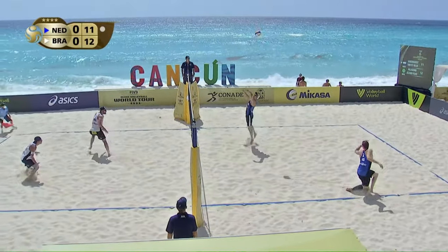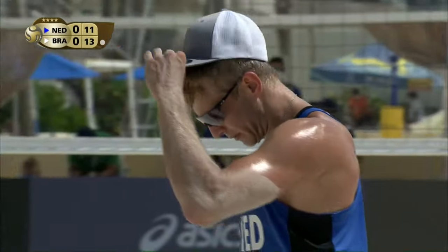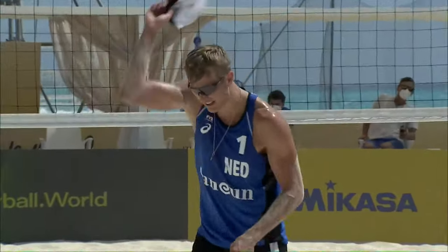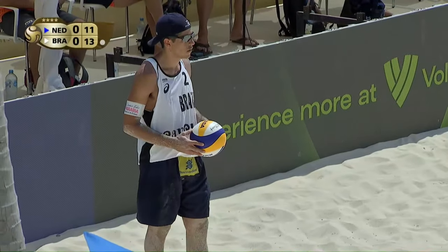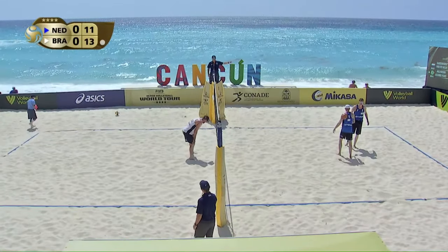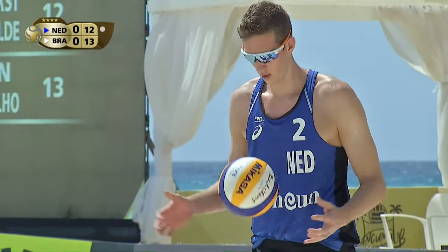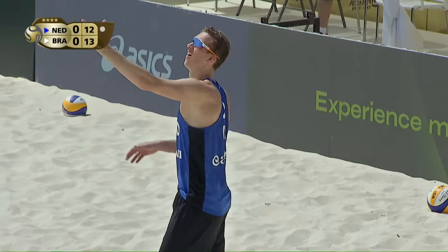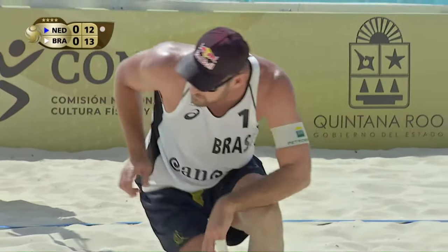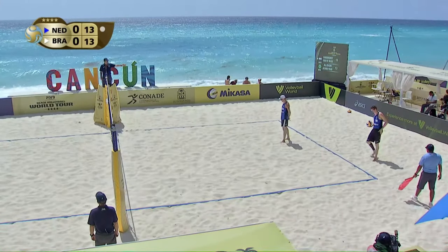Good dig from Van der Velde. Didn't stay high enough. He's tried to hit an angle that's too steep and took it out on his hat. Nobody purposefully goes out with the intention to make an error. And it's really important to understand that and not get frustrated with your partner when that happens. Although Alisson does not seem very happy, does he, at the moment, with the way things are going and with his partner. So that's not good for business.